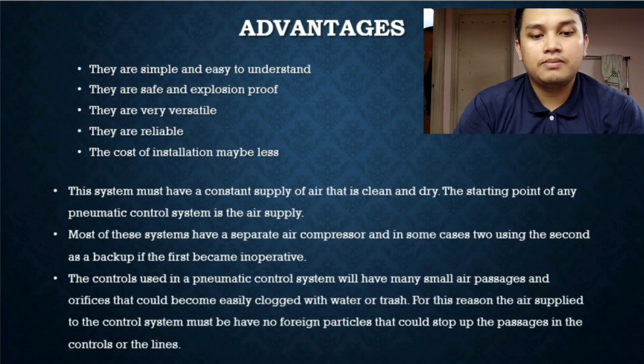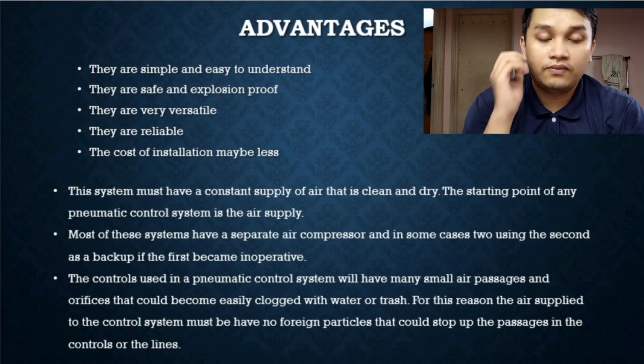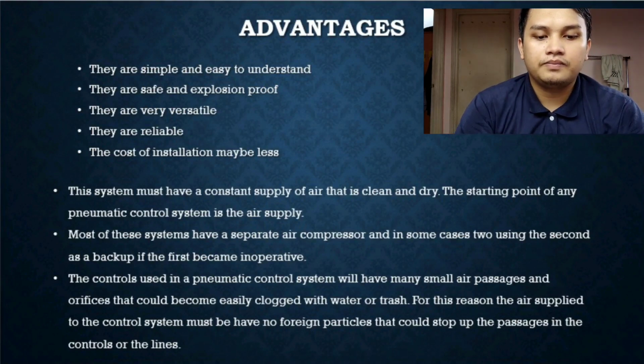So, this system must have a constant supply of air that is clean and dry. The starting point of any pneumatic control system is the air supply. Most of these systems have a separate air compressor, and in some cases, a second one as a backup if the first one becomes inoperative.